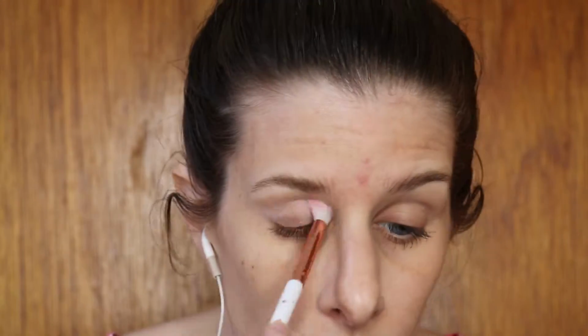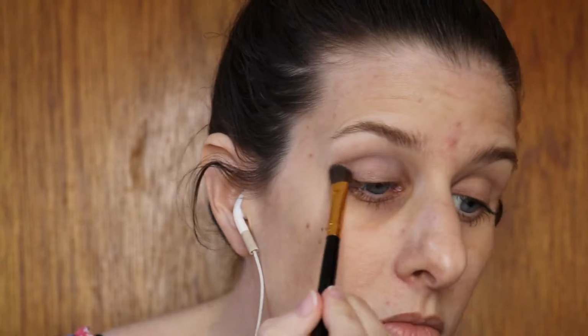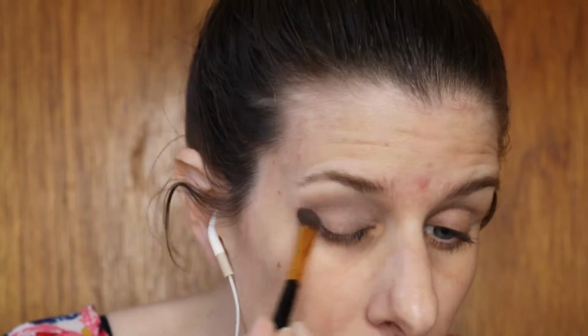Okay, so this is my very first look using the Jeffree Star Blue Blood palette. I am going all over my lid with a fluffy brush in the shade Wealthy. And in my crease, I'm going in with Celebrity Skin. I am wearing no makeup or anything else on my face right now. I didn't know how these shadows would fall down onto my face, so I decided not to use it.